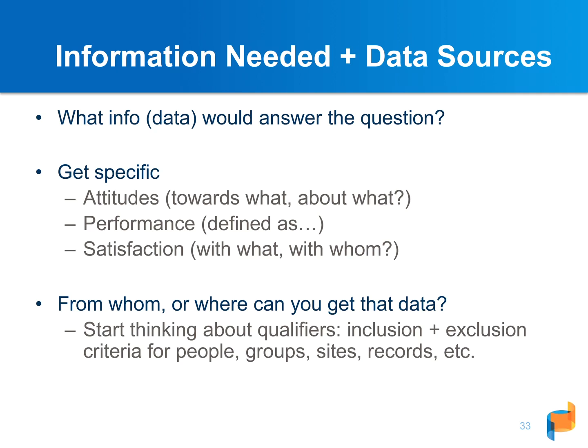By considering your data source, you will want to think about certain qualifiers, such as inclusion and exclusion criteria for different people, for groups, for sites, and so on, which will have implications later on as you select your methods.